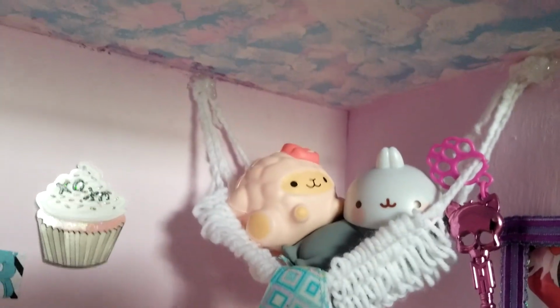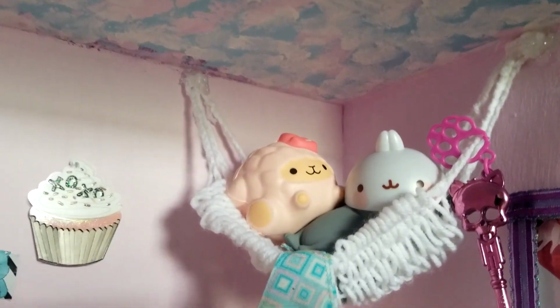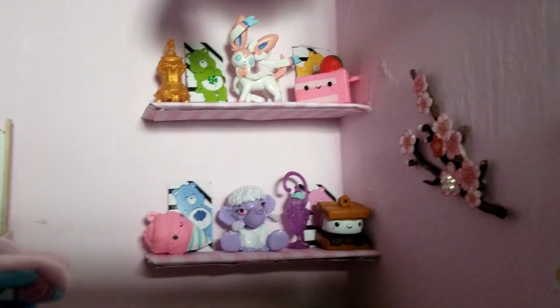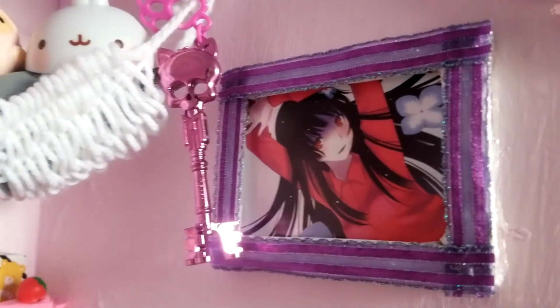Up here we have some stuffies. They're actually squishies, and that's a cap to a blind box thing. Then we have some shelves with some cute little things on it. Some more Sakura blossoms, cute little pictures. I really like that one.